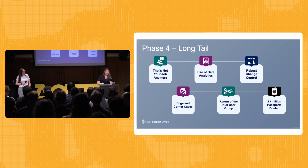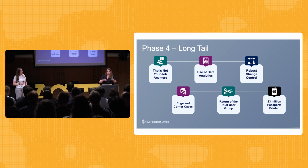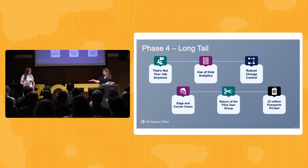We have 98% of applications now going through the new system, but the last 2% are hard. These are applications that we don't get frequently, and if we do, they're complex. Back at the beginning, they brought in this concept of a digital design suite. It was a pilot group that got dissolved during COVID because of the space and location side. But we decided to bring it back.